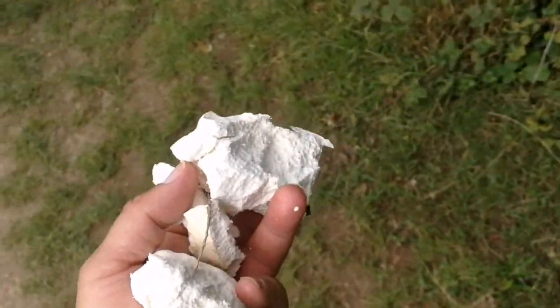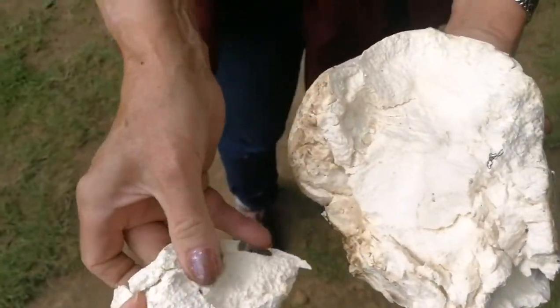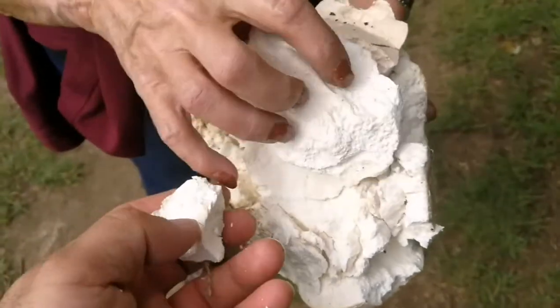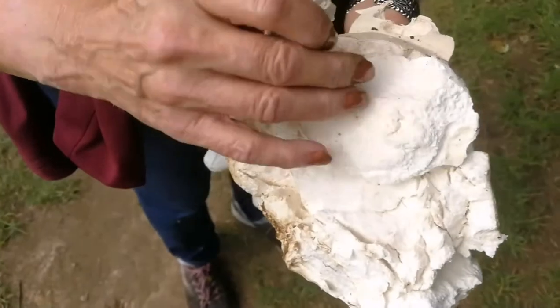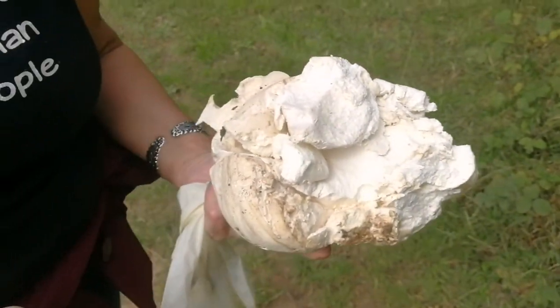Bring it where you are. I want to make a video. I've never seen a puffball as big as that. It looks like the slugs have been nibbling at it. Or somebody kicked it. They must have thought it was a ball or something. But look, if the slugs can nibble at it, so can we.